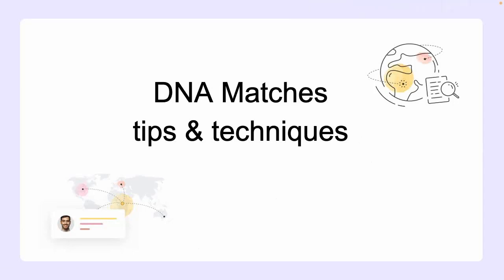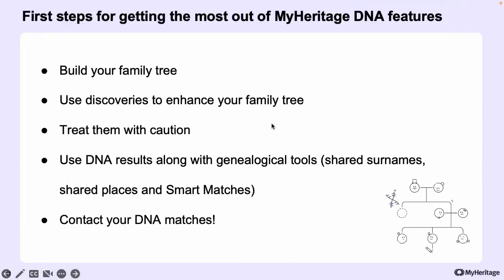So let's start with the first steps on how to get the most out of your MyHeritage DNA features. So first and foremost, build your family tree. You would want to build your own tree out as far and wide as possible. You want to add ancestors first. You want to go back as far as you can. The more generations you go up in your tree, the easier it will be for you to understand the ancestors through whom you are connected to your DNA matches. So it's not just enough to find someone that is genetically close to us, but it's the genealogical information that gives us this piece of the puzzle to understand how he's related to us, who is our common ancestor.